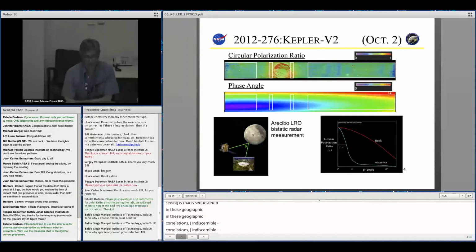The Mini-RF instrument, the transmitter on that has failed, but what the Mini-RF team is doing is some very innovative bistatic measurements of radar reflections. The idea here is associated with the potential of discriminating ice from rocky subsurface. The radar return, the circular polarization ratio, for both rocky and ice deposits leads to an increased circular polarization ratio.